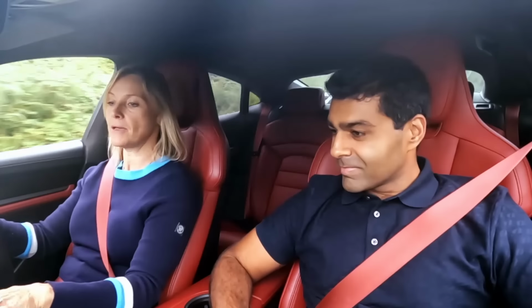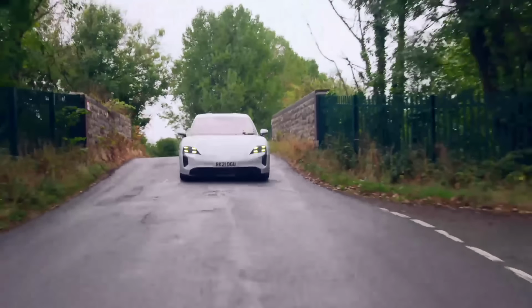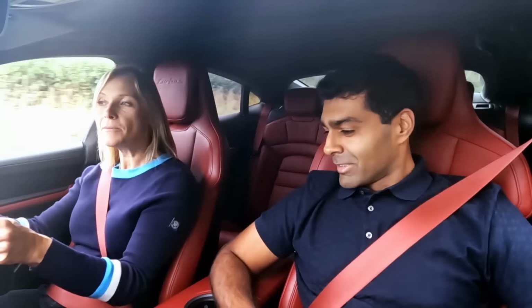You can mess about slightly with the settings of the noise. That's not too bad. It's not bad. I think it's a decent fake noise, isn't it? Slightly sort of Barry White level rather than a Kylie Minogue pitch.